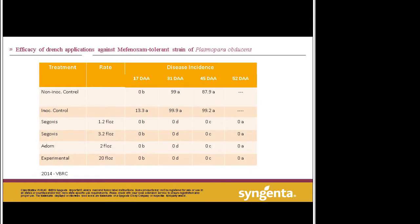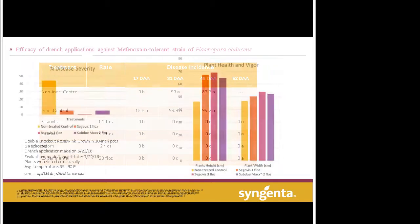But 4 weeks is really not long enough if you're looking at plant performance in the landscape. And so we've also conducted trials as a drench, comparing it with Adorn, and we compared it with some experimentals. And again, this was on a known Subdue-resistant strain. And you can see going out for 52 days, the plants remain clean. So we knew we had another systemic tool that could be used along with Subdue, Adorn, in order to manage this disease systemically.